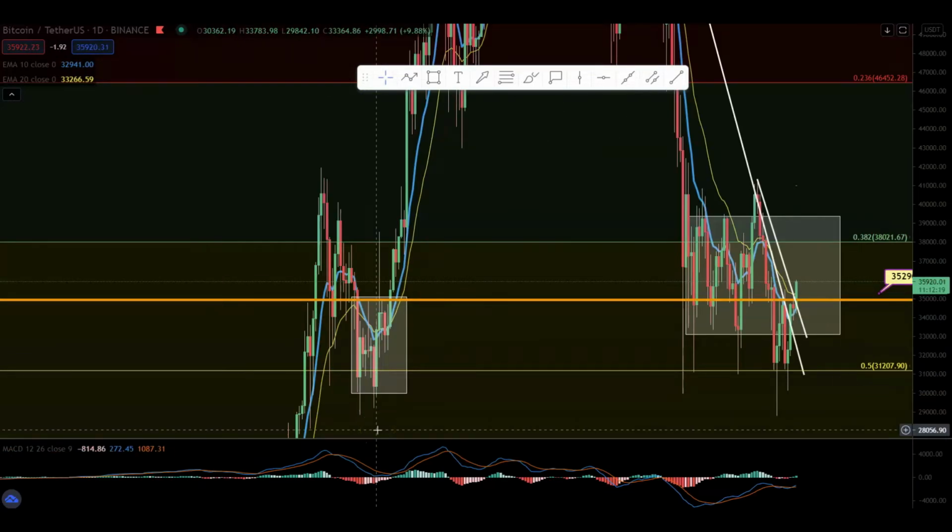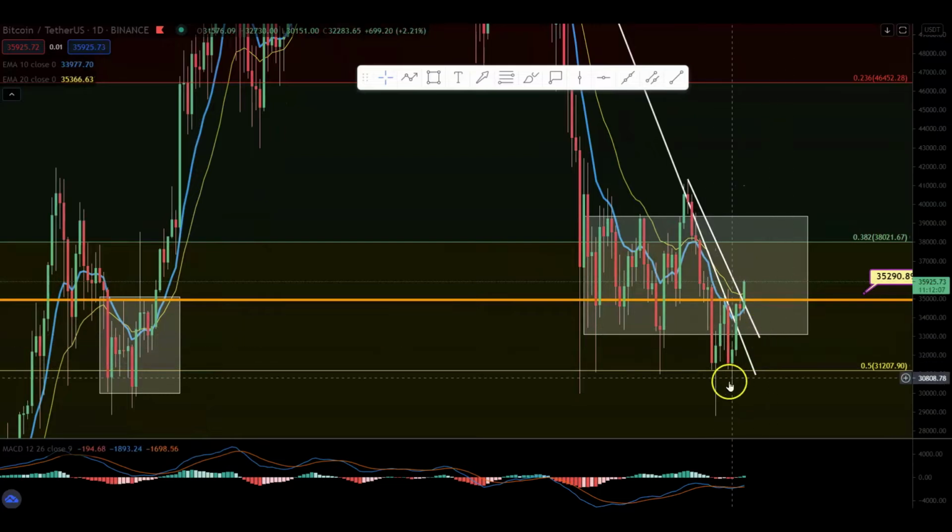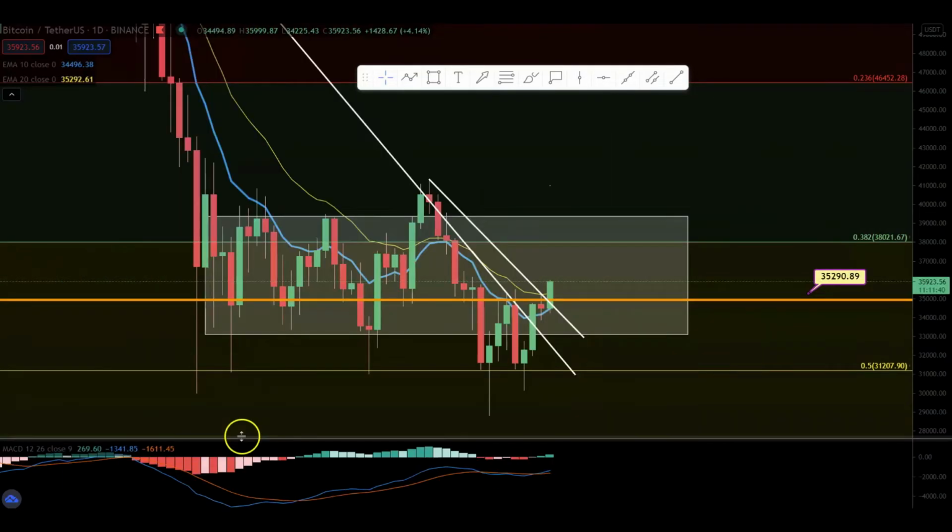If we zoom out, we can see this fib has been working hard to keep price action of Bitcoin above it, as it did some months ago in February. And here we are down the pike, and it's done the same thing. It's done its job. So it has bounced off the 50% fib. Awesome.